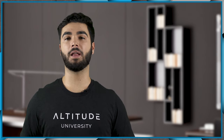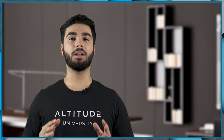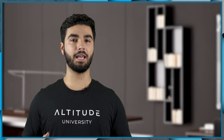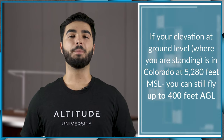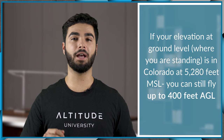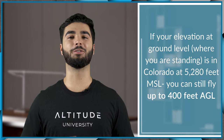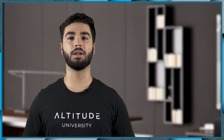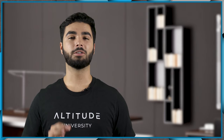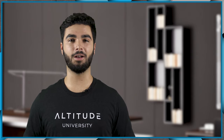If you're thinking about flying your drone and you're located in Denver, Colorado, this will not affect your ability to fly when taking into consideration the 400-foot AGL rule. Meaning, if you're already at 5,280 feet MSL, you can still fly up to 400 feet AGL. That's why it's very important to know the difference between mean sea level and above ground level. So just a reminder, all airspace is given to us in MSL.